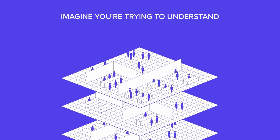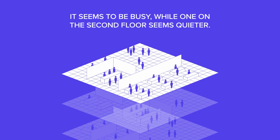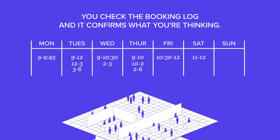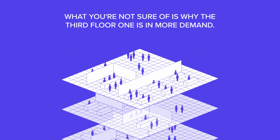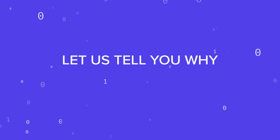Imagine you're trying to understand how a conference room on the third floor is being used. It seems to be busy, while one on the second floor seems quieter. You check the booking log and it confirms what you're thinking. It is in use a lot more, especially on Tuesdays and Thursdays, when it's booked solid. What you're not sure of is why the third floor one is in more demand. Let us tell you why.